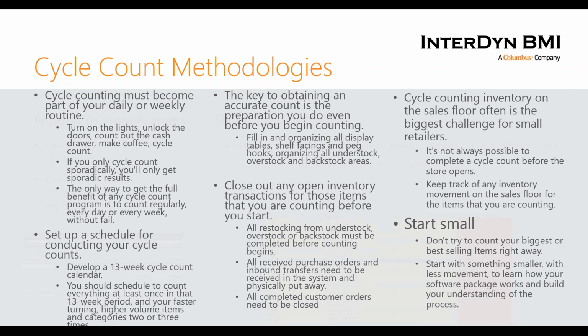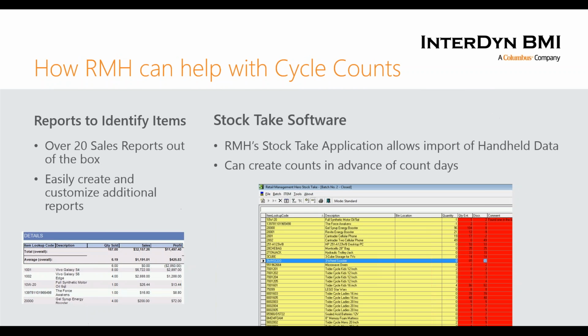So what can RMH do to help with your cycle count process? So again, it's the reporting engine. Very robust, very excellent reporting engine that will allow you to create customized reports if you want to look at your data in a specific way. But RMH also has a stock take software.